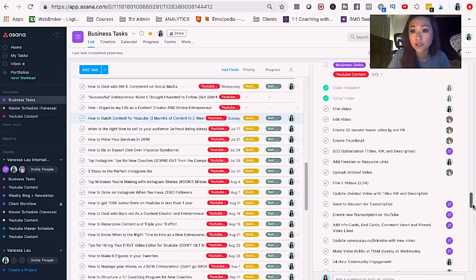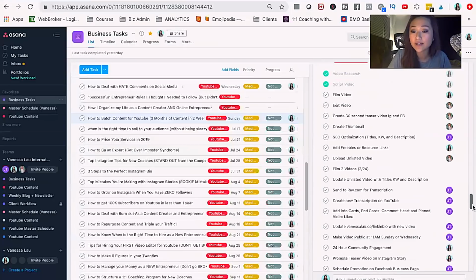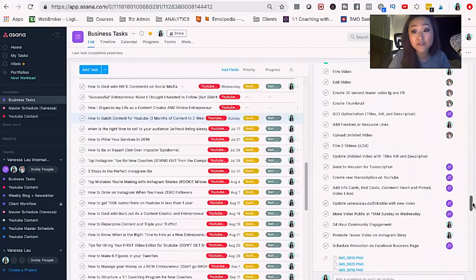This is something that you can easily do on Asana, and it is the entire workflow for my team. As you can see, I'm the one that has to do the video research. I script the video, I film the video. And then Elena, she takes care of a lot of the editing, creating the teasers, the thumbnails. Joyce helps us with the admin tasks and all of that. So it's really a team effort for every video that you see.